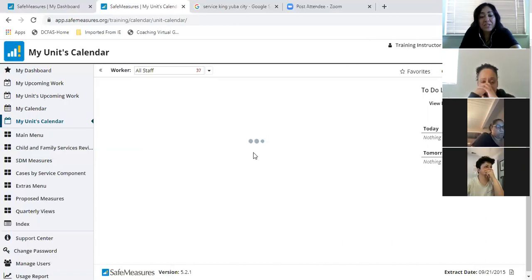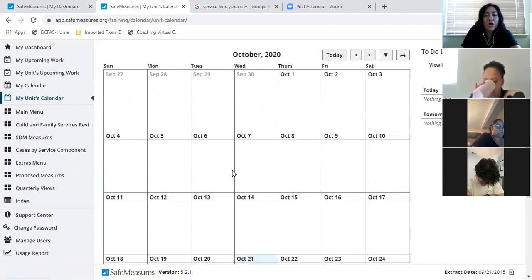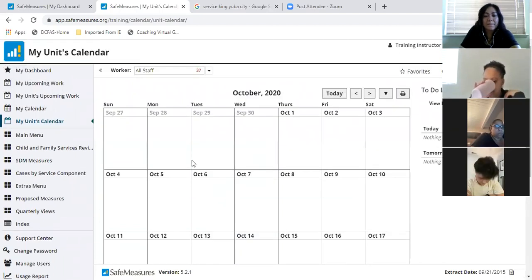And I'm sorry, this training environment is a little slow, so sometimes it takes a little while for it to show. But the gist of it is that it looks similar to My Calendar, but again, instead of just seeing one person's information, the supervisor would see all of their staff's information. Does anybody have any questions so far? Pretty self-explanatory, right? I feel like this all makes sense to us.